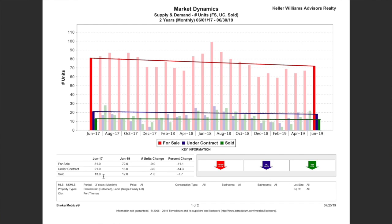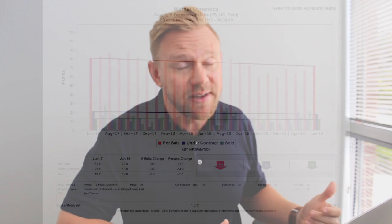Now the number sold was 13 versus 12, about the same. It's down about 8%. What is that telling us? It's telling us that even though the average and median prices are going down slightly, there's still a very, very low amount of inventory on the market. In fact, it's even lower now than it was 2 years ago.